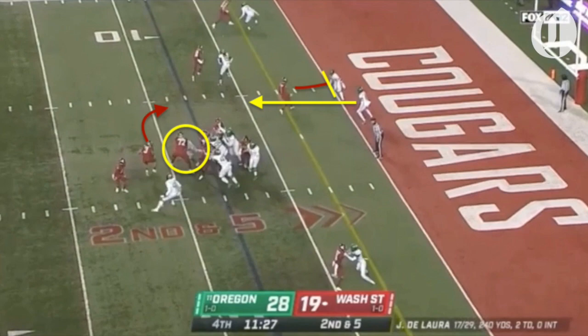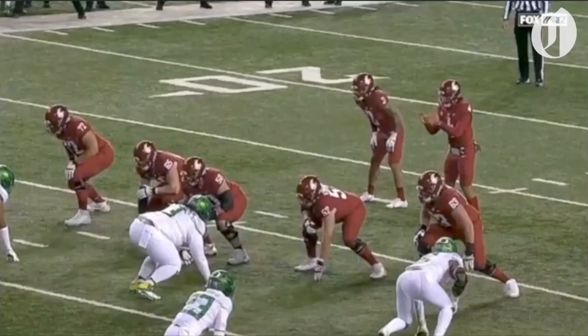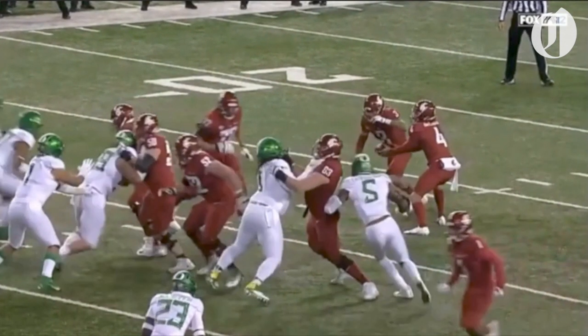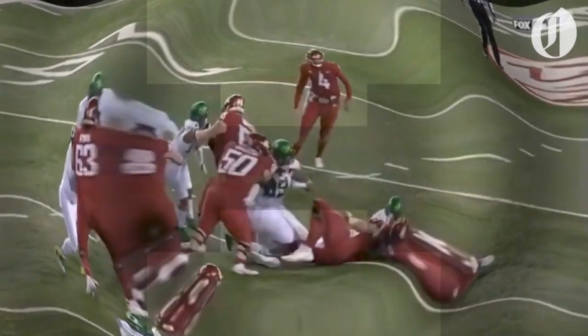McIntosh appears to have room to the outside, but no, Thibodeau is going to go under the offensive tackle and get to McIntosh. Let's check it again from the rear angle. You see Thibodeau is going to be blocked, but he goes under the legs of the offensive tackle to get to a confused McIntosh who kind of stuttered there. He probably should have sprinted to the outside, but he did not, and Thibodeau gets the TFL.